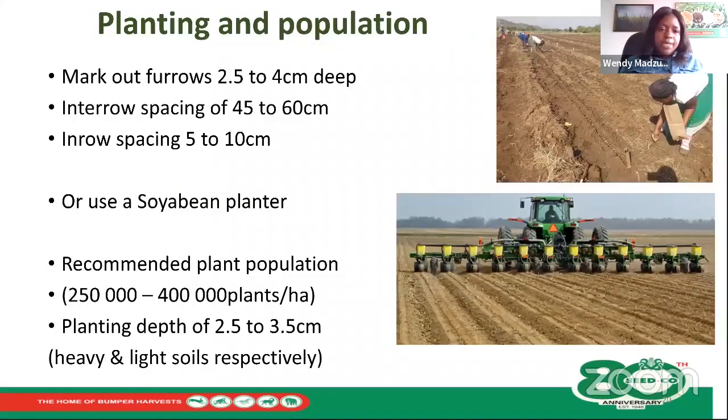So when you're also planting, there is the planting depth, the planting process. When you're hand planting, which is the topic of today, you are seeing there that they've opened their furrows on top of a raised platform. They'll be putting 2 or 3 rows, depending on the size of the raised bed that they've done, and then also that helps on drainage.